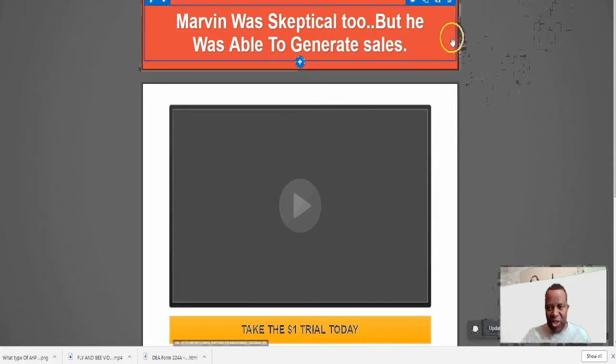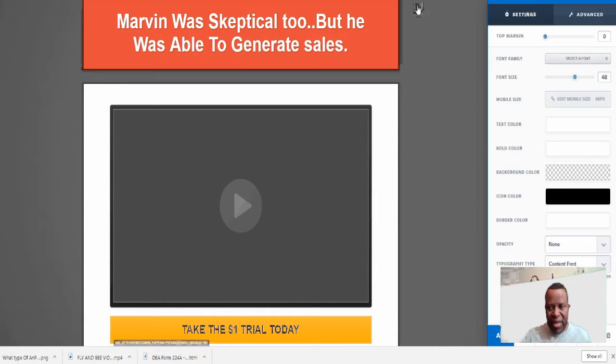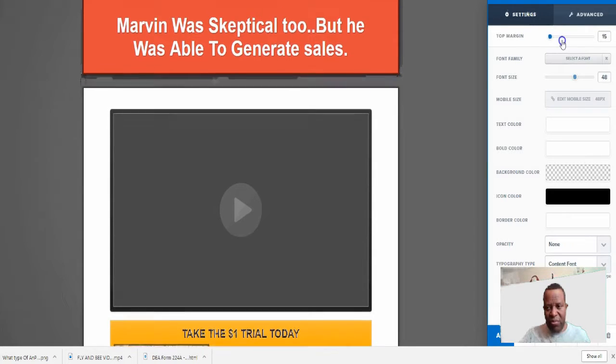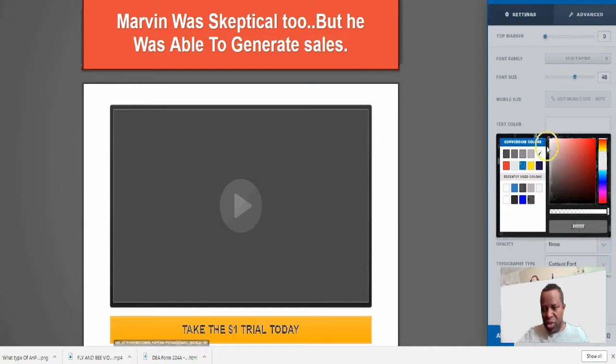In the same way, I can change the heading here. I can change the header, the color, the background. I can change the text color, I can change this to a different color. I can change the top margin, so if I move here, see it goes back and forth. It's so simple to use, guys. I can change the text color here. I have it white. I can change it to a different color. Let's say maybe yellow. You see it changes to yellow right there.